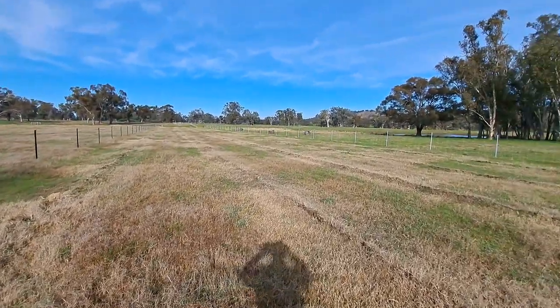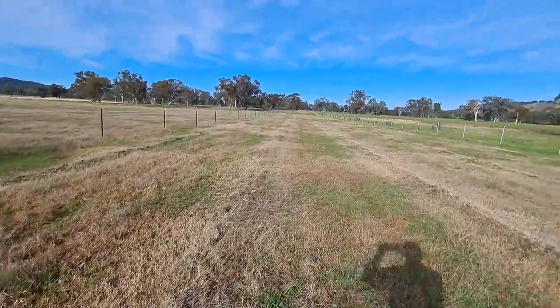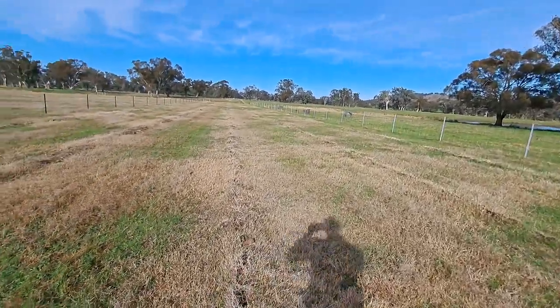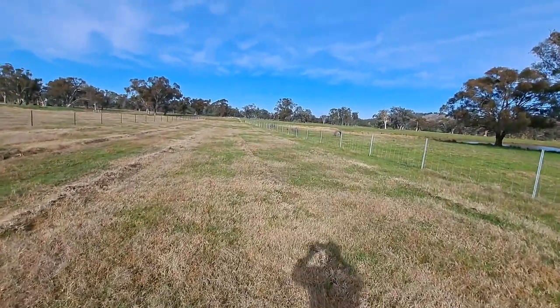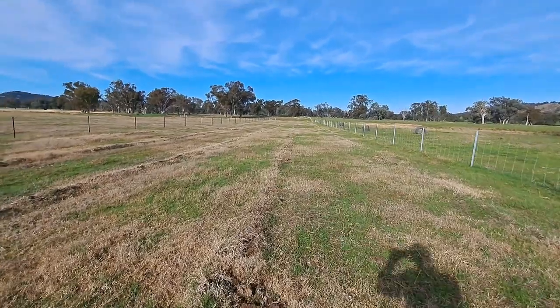So yeah, what we've done is we've ripped all our lines. We've got 5 lines here. A couple of months ago I sprayed them with a bit of glyphosate, trying to hopefully reduce the competition along the line, so when the trees get planted, they'll hopefully be able to thrive and survive.